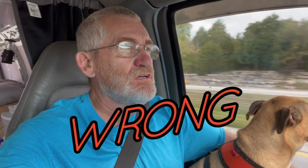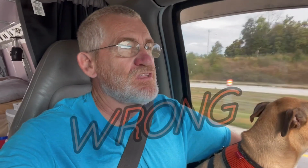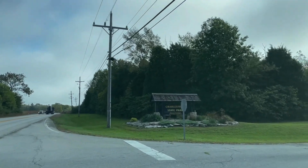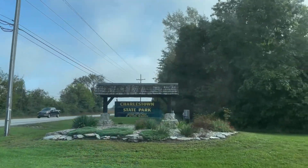Opie and I are heading east this morning toward Indiana's oldest state park, Charlestown. It's on the east side of Clarksville, about 20 miles or so, and it has a lot of history, so we're going to go check it out. In a quarter mile, turn right onto Jersey Avenue.